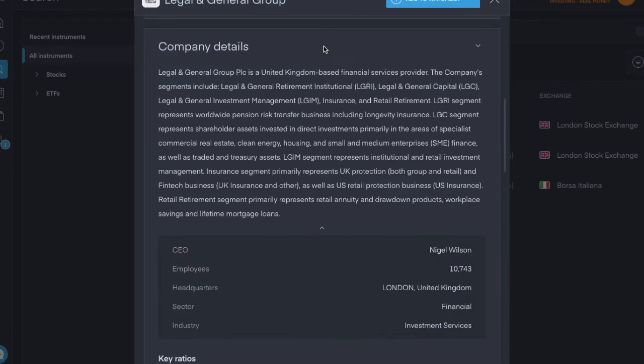Legal and General Group is in the investment services industry, and it's a UK-based financial services provider, involved in retirement, general capital, investment, insurance, and retail. Between all of these different segments, they'll be involved in pensions, shareholder assets, commercial real estate, clean energy, housing, small and medium enterprises. The insurance generally represents UK protection and also fintech business. There's also US retail protection business, and the retail retirement segment that represents retail products, workplace savings, and lifetime mortgage loans. Legal and General Group has close to 11,000 employees at the moment.